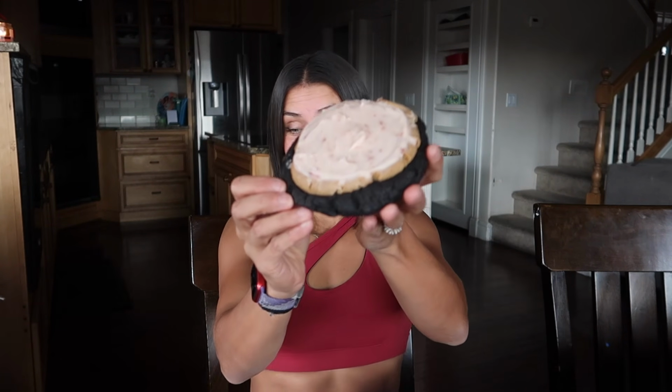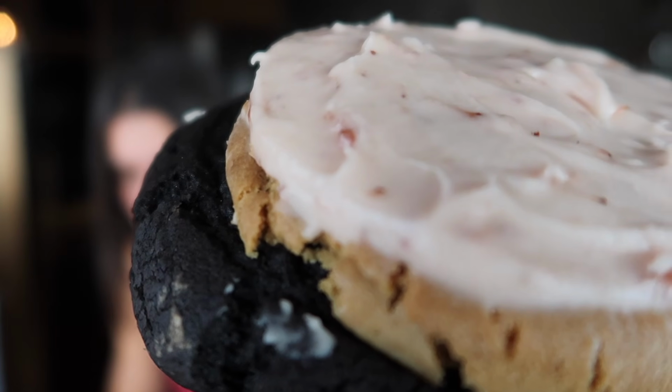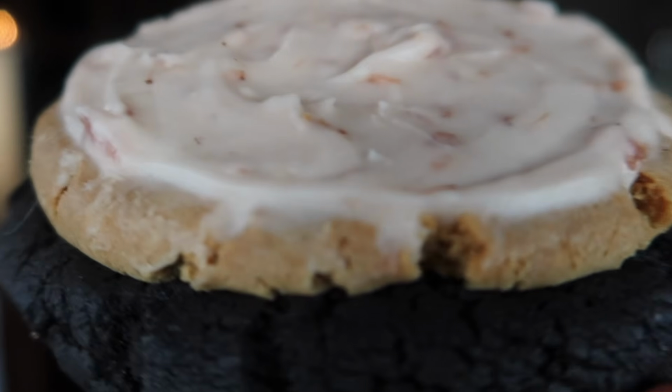The graveyard cookie, Neapolitan, a rich chocolate and smooth vanilla cookie beautifully stacked and topped with our tart strawberry frosting. I have been waiting for this one to come back for so long. I don't think I've seen it, I don't even remember when I had it last, but I made it, it's here. I took it out of the graveyard and we shall see if it deserves a spot back in Crumbl's lineup, which I think it will.